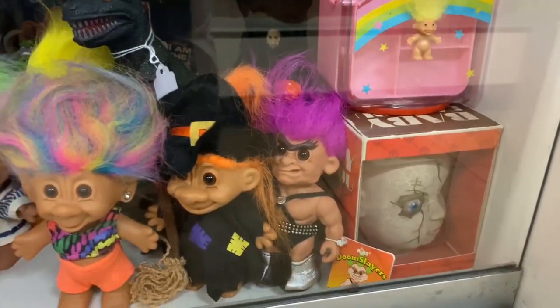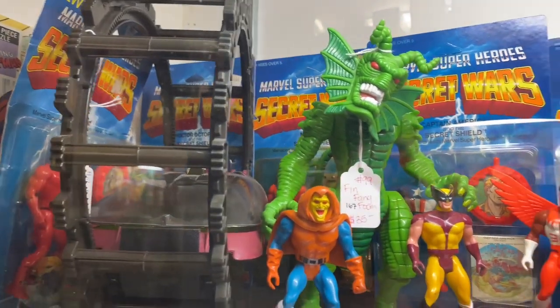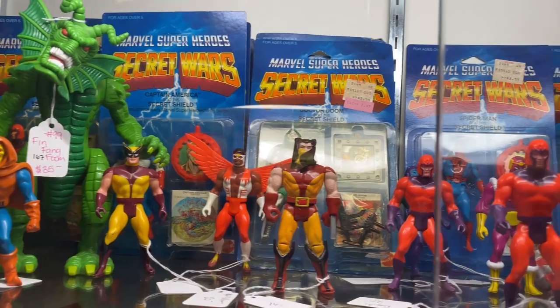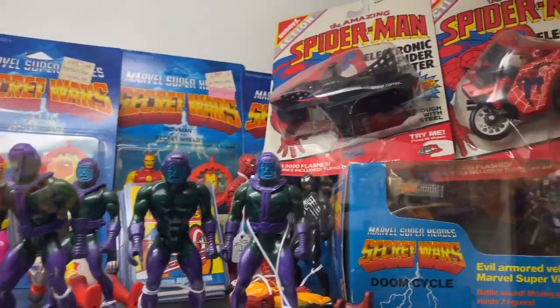One of my favorite 80s toy lines coming up here is the Secret Wars from Marvel. Hobgoblin is one that I still need to add to the collection, so I'm on the lookout for a complete one. That one was missing a glider. It does come with a glider.